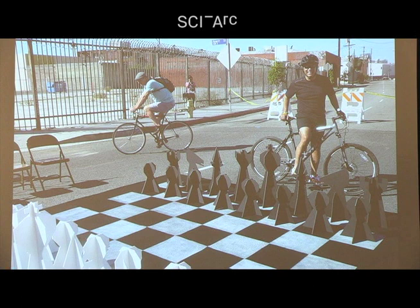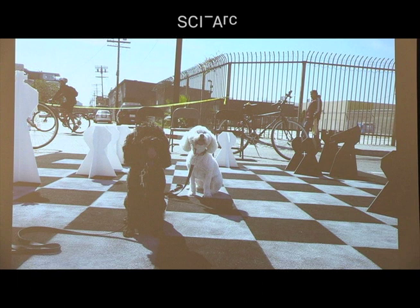This is the former mayor, Antonio Villaraigosa. He was very excited about it. He stopped by on his bicycle. These two knights showed up and played for a while. They're actually threatening each other, if you know chess.